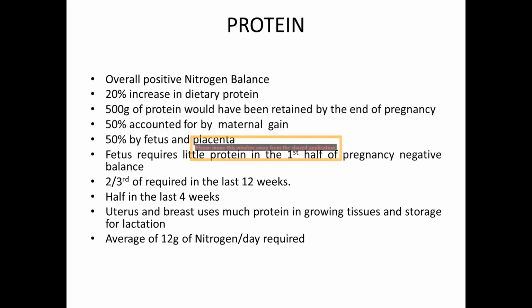Then we also talked about protein utilization and need in pregnancy. There's about a 20% increase in dietary protein. 500 grams of protein will have been retained at the end of the pregnancy, 50% accounting for maternal gain, and 50% by the fetus and placenta.